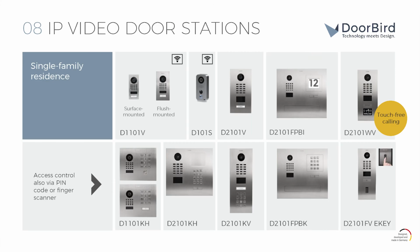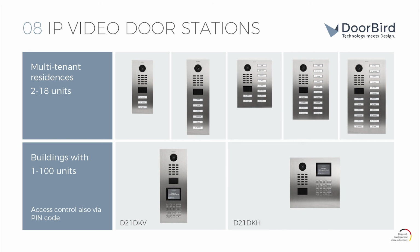This is an overview of all DoorBird models with one call button for private and commercial buildings. With options ranging from Wi-Fi, keypads, or display modules, DoorBird offers the perfect solution for every application. Of course, DoorBird also offers models for multifamily houses. These come with individual call buttons or keypads and screens to always reach the right tenant.